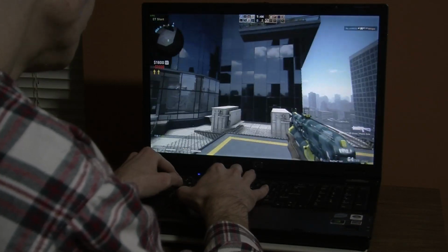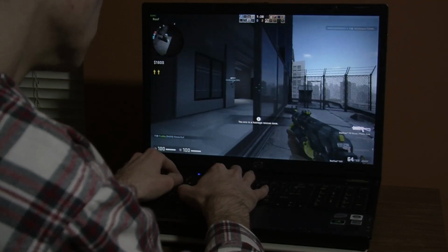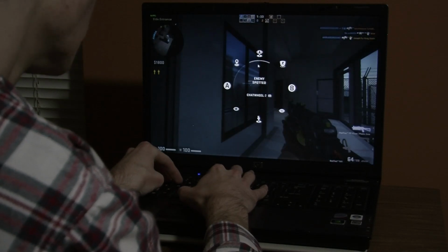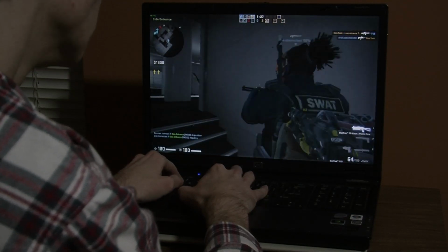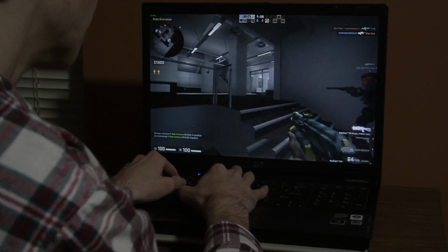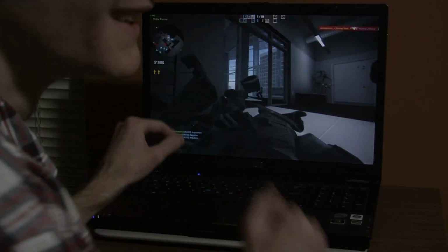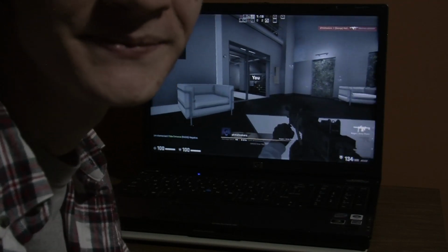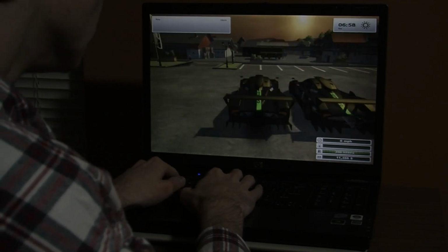I also wanted to try Counter-Strike: Global Offensive, and as you can see on the screen right now, it was not a playable experience, unfortunately. It had the lowest possible settings. I was getting about 15 frames per second at best, so that game's become a lot more difficult to run recently. And recently as in the last couple of years, but it's not playable on this computer, unfortunately. But I also tried Farming Simulator 13, and I think that's what everybody came here to see.